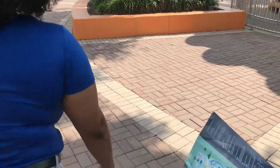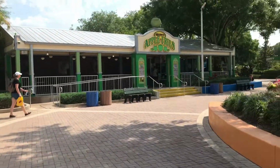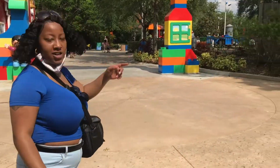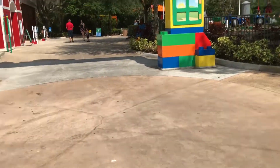Yeah. Apple fries. I'm getting that. Apple fries. We gotta go this way. When we come back, I'm getting that. Apple fries. Go there with your mama. Okay. Look at the little thing. Carter, this gonna be really so cool. They got tractors over here. This could be cool, babe. We can all ride there. Yep.